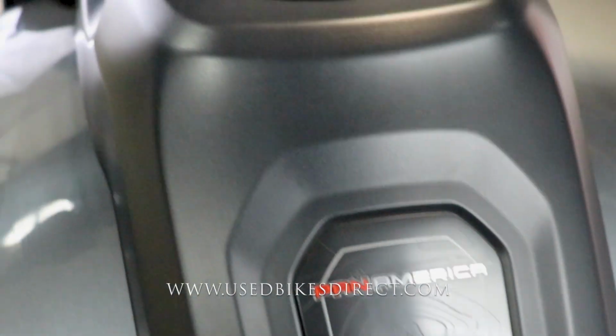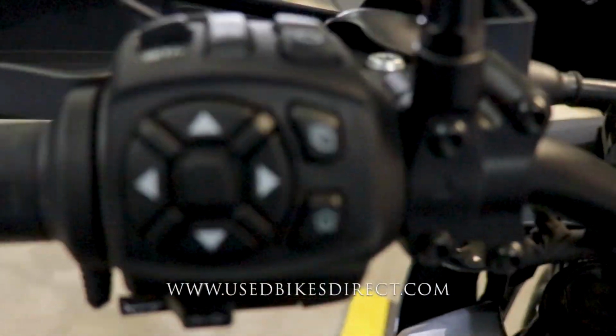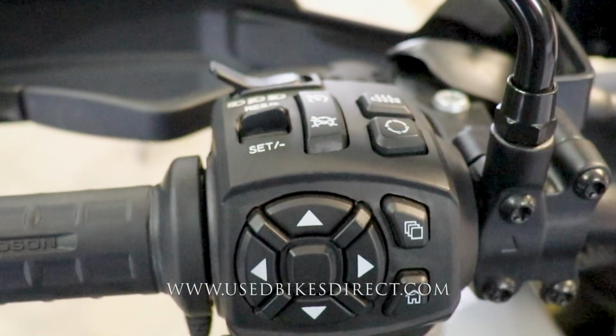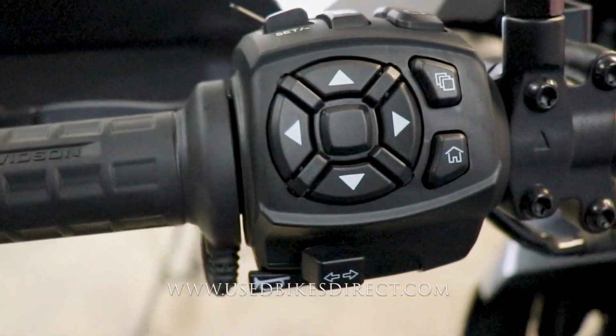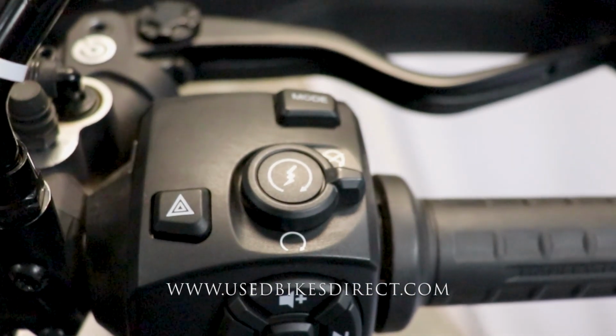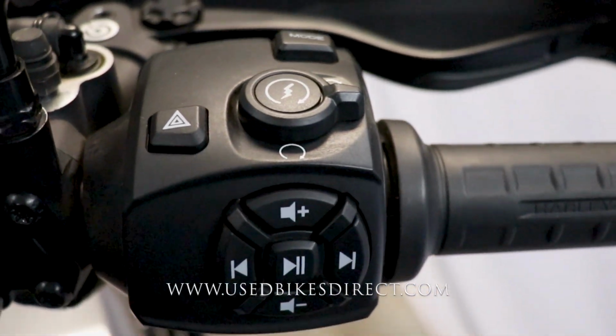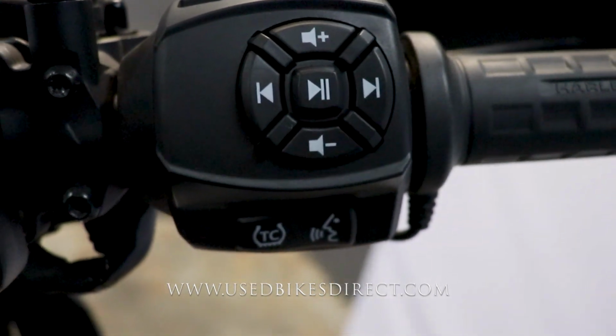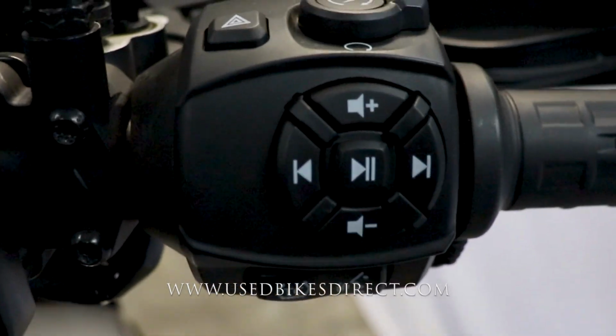So as always, we'll start off on the left-hand side, where you're going to have the usual headlight, turn signal, and horn, as well as your cruise control, heated grips, and all of your menu select buttons right there at your fingertips. Right side is going to have your ride mode select, your kill switch, starter button, four-way emergency flashers, and all of your audio controls. You actually can Bluetooth your phone to the bike, so a really cool feature.